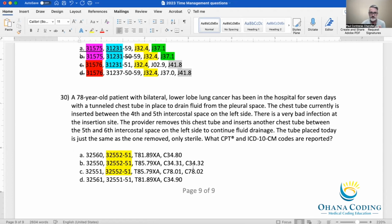Nothing else. I see C34s, but they're different. Okay, so nothing else in there 3 times. Twice, 32551. 32551 is in there twice, in different orders, but still there twice. T85.79XA is in there twice. And that's about it. Okay, so here I'm liking Bravo.